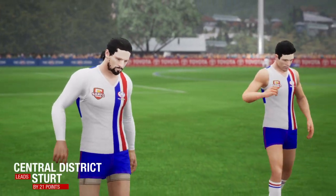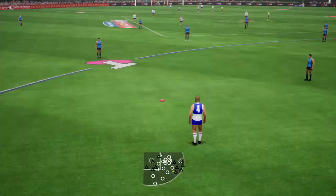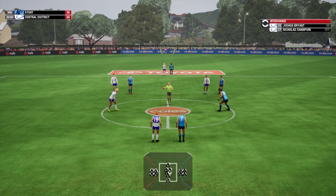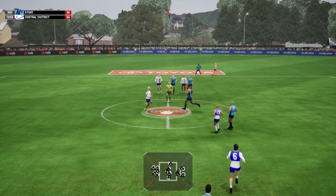The scores, the Bulldogs 59 to the Blues 38. The Bulldogs have had a solid first half and will look to show more of the same in the second. What do you make? We're set to go at the start of the third quarter. Back in the middle to resume play.